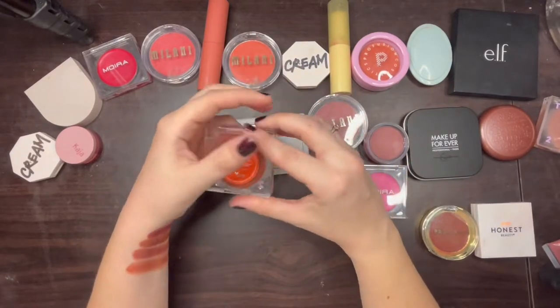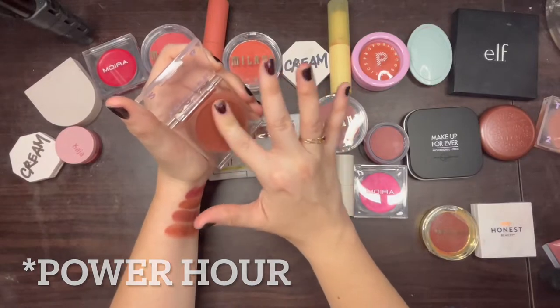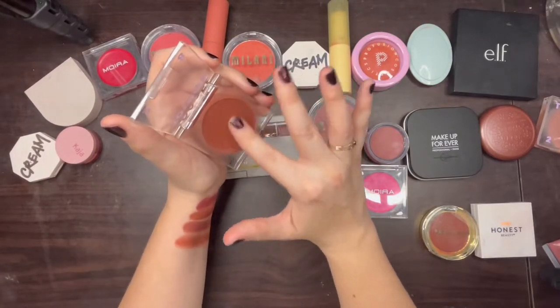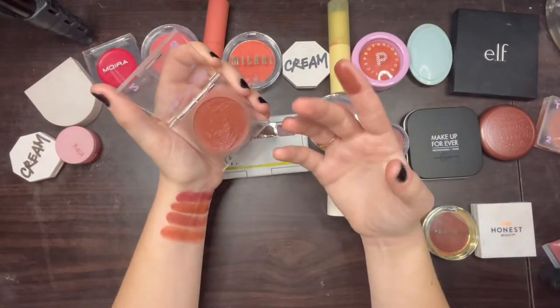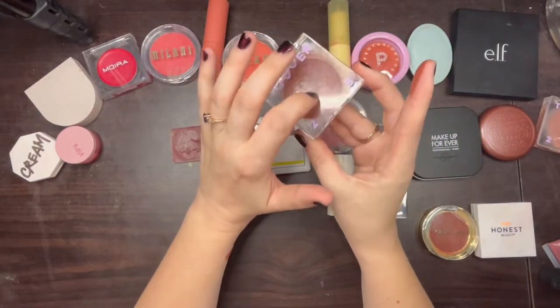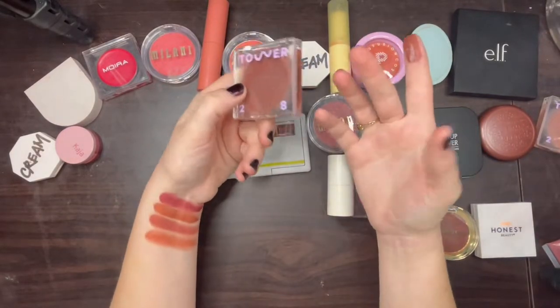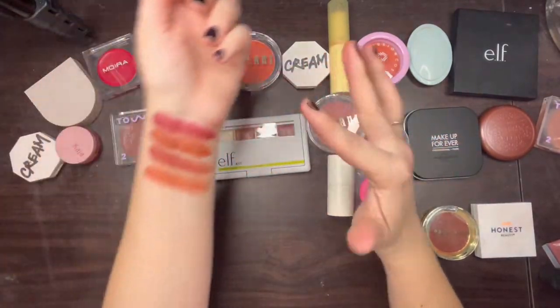I know it makes me basic to say, but the Tower 28 blush is my favorite formula. This is the shade Beach Please. I got it in a set a long time ago. I love this formula because it's the perfect combination of emollient, but still manages to be pretty long lasting. When I put this blush on, I can tell that it is still on hours later when I go and check in the mirror.